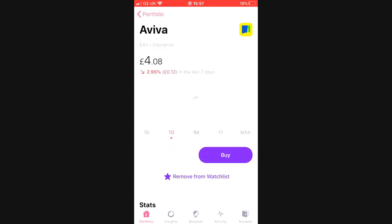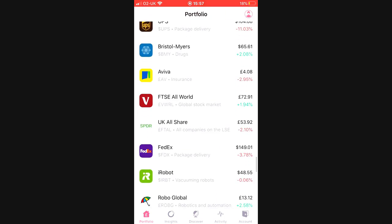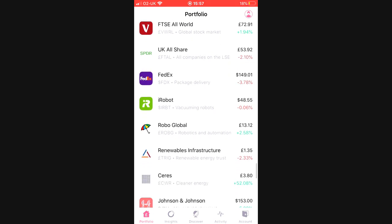Aviva is down because of the perceived impact of insurance claims from British people away on holiday, or insurance claims due to the coronavirus. We have the FTSE All World and the UK All Share. Similarly, both were down at one stage, now one's up and one's down, largely due to, I keep saying it, that word, coronavirus.